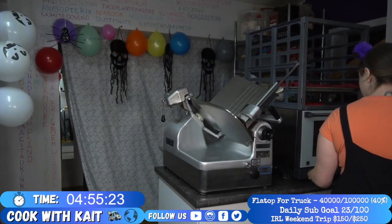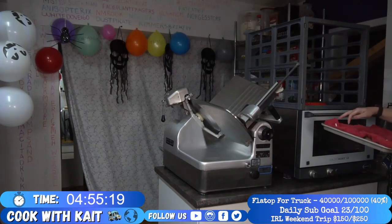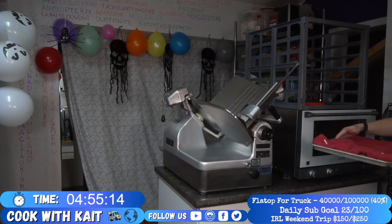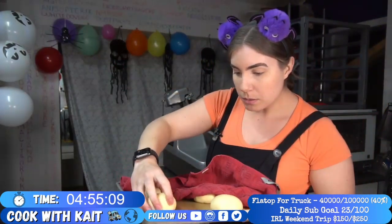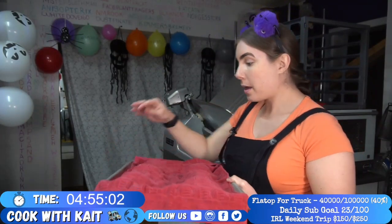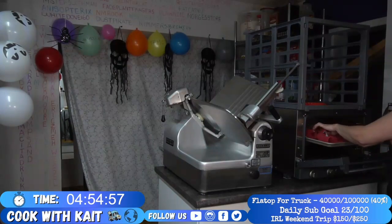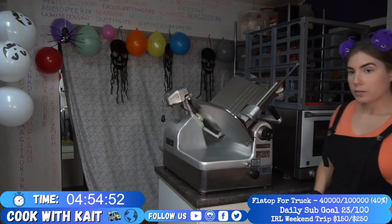Okay, turn this off. We're only making a fake proofing chamber, not a real one. We're not baking just yet. Okay, so those have got to double in size still, so just take a mental picture of how that looks. Might have had to move that one over, but it's not gonna happen. Warm in there. Okay, I'll do a 30 minute timer on that.